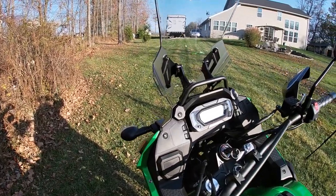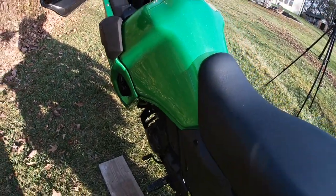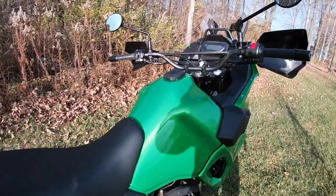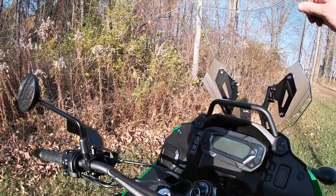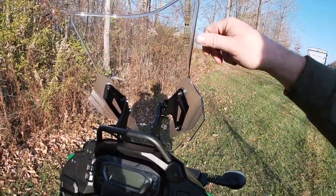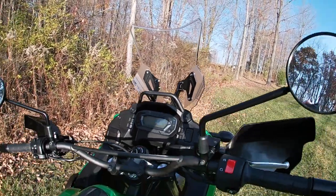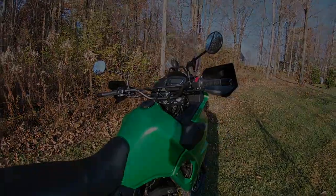One thing that we are looking to do is add some crash protection. The pannier racks for the back so we can get some luggage on it. And then maybe a different windscreen. I do have the windshield extenders here. Kind of lifts the windscreen up, but it's still a little short for my liking.